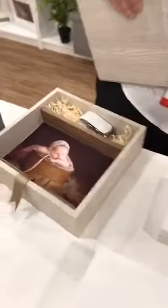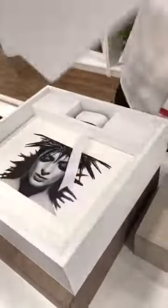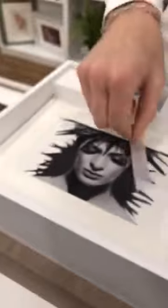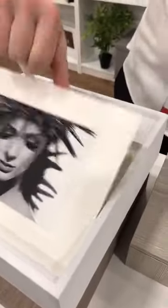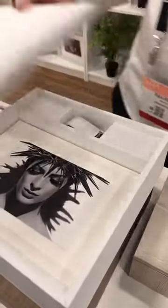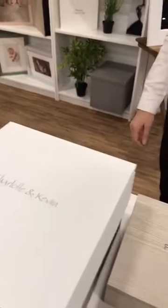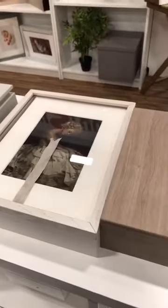So this is the prints and the USB. We have a couple of other options. This is linen, white linen. And we have matted prints with the USB. So portrait boxes, we have been working on the online order form, so it's coming. You can see we have the product, and I know we've been showing the different concepts to you, and I appreciate your feedback and patience with us.